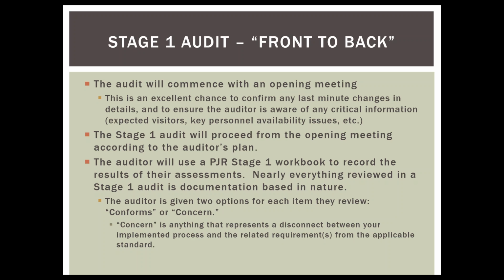Now, just about everything that we look at in a Stage 1 audit is going to be documentation based in nature. We look at management review, we look at internal audits, we look at your performance metrics, and all of the things that we look at get one of two scores, if you will. One of two conclusions. We either conclude that the item conforms or that we have a concern. Now, a concern is understood to be anything that represents a disconnect between what you've implemented and the related requirements from the applicable standard. There are no nonconformances issued in a Stage 1 audit.